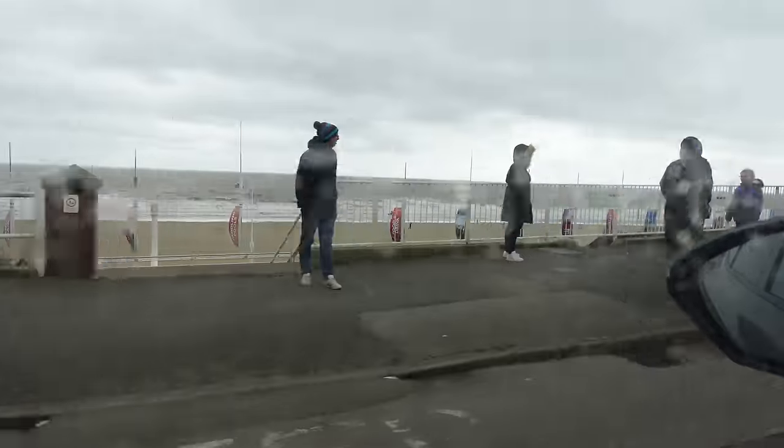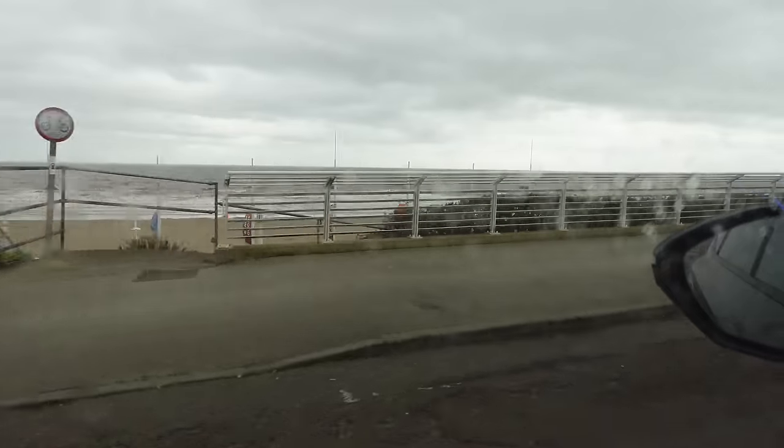I think we're heading back now because it's just cold. Absolutely Baltic. Some people out windsurfing or on a surfboard or something down there. It's mad. I know, it's freaking freezing. I suppose it is good for things like that. And there's some kite flyers as well.